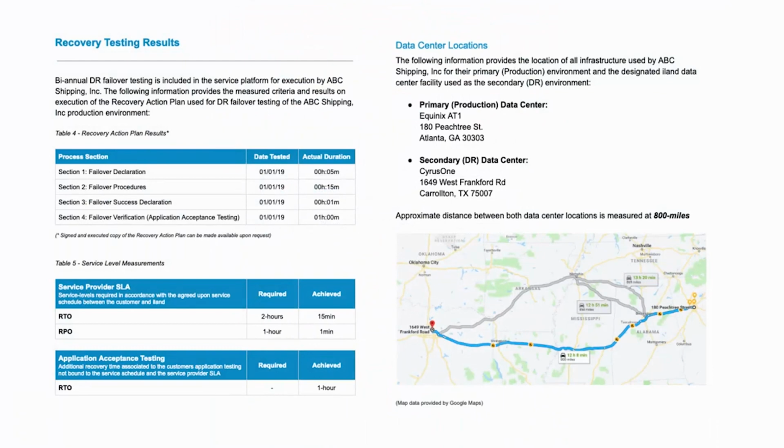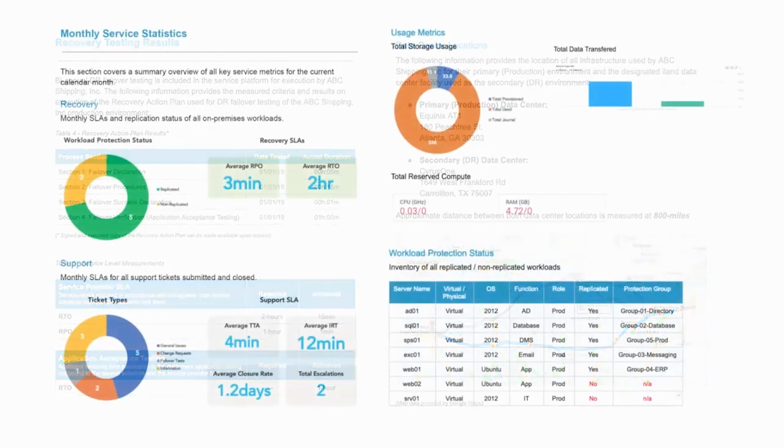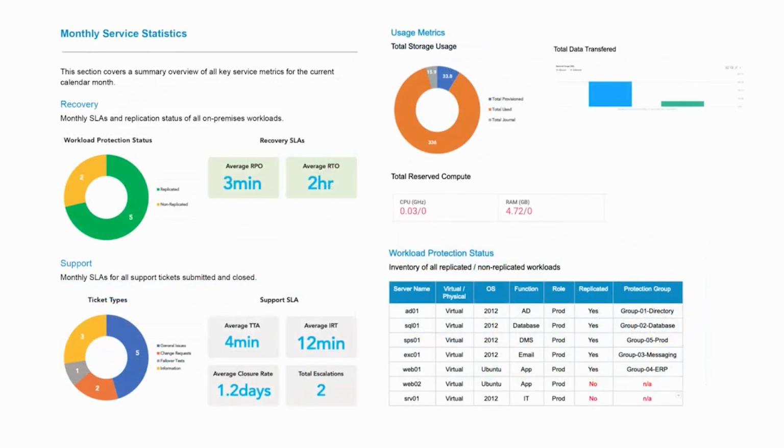Additional reports, such as our Recovery Service Guide and Monthly Scorecard report, provide a business-level summary of key services elements, service levels and recovery process details, as well as dashboard KPIs that give customers an at-a-glance monthly view of the health of their disaster recovery as a service environment.